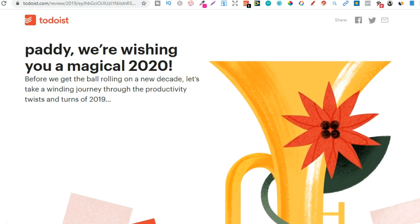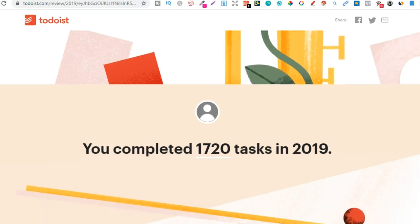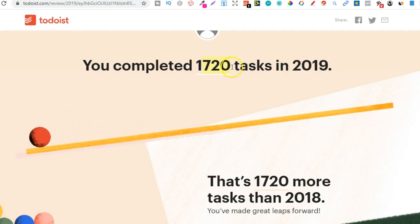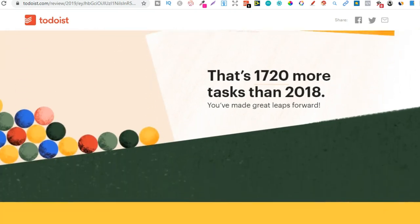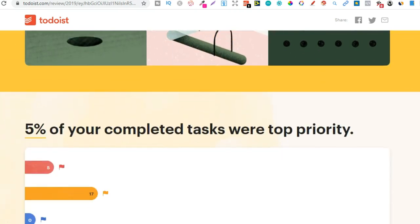Now, I thought this was an amazing idea because now I can actually see how productive I was in 2019. So I completed 1,720 tasks just in 2019. That's more than what I did in 2018 because obviously I didn't have the extension. So I roughly average around 4 tasks per day. Some days is more, some days is less, obviously depending on the day and what I need to get done, which is an average of 33 tasks per week, which is an average of 143 tasks per month. So as you can see, I am actually really productive.